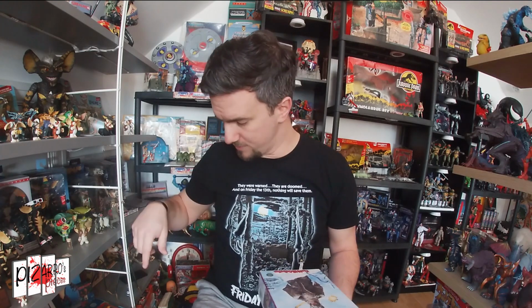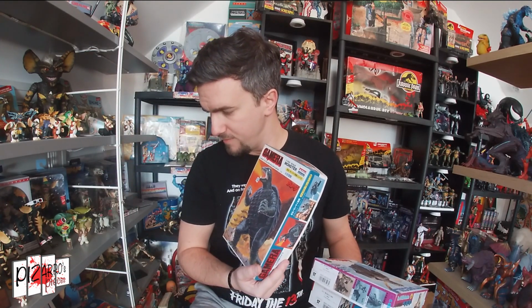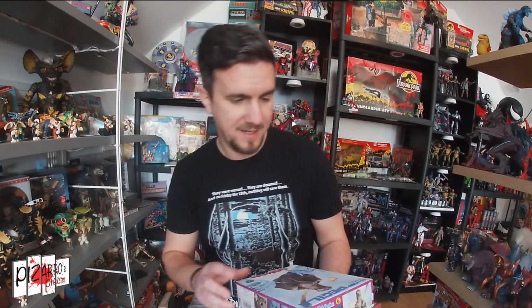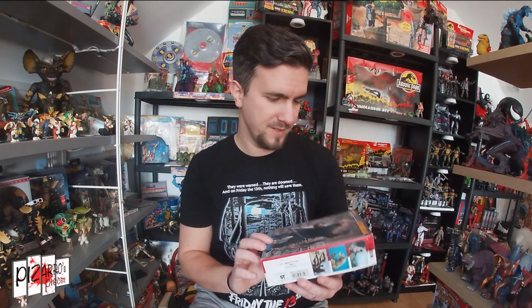Let me grab these two as well. So what happened was the original set was a set of 4, and they were all the same size. Gamera was actually bigger, but I wanted a set and Vic wanted a set, and David could only find one set. So David put one set together, which I'm going to give to Vic, and in this set he gave me 3 of the larger ones, a smaller Gamera, and then he threw these 2 in. I'm not entirely sure where this guy's from. Pegula. It's Bandai. I'm going to say maybe Ultraman. I'm not entirely sure. And then Gomora.